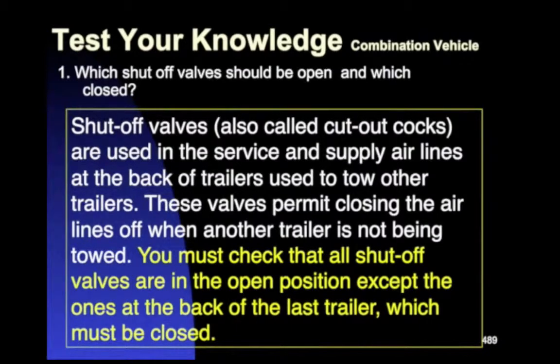Shutoff valves, also called cutout cocks, are used in the service and supply air lines at the back of trailers used to tow other trailers. These valves permit closing the air lines off when another trailer is not being towed. You must check that all shutoff valves are in the open position except the ones at the back of the last trailer, which must be closed.